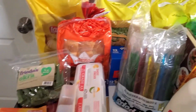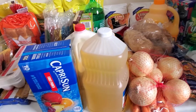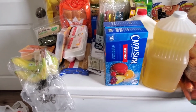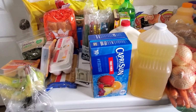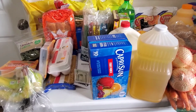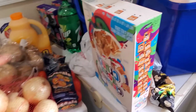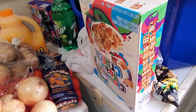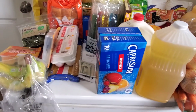So I'm not gonna go through each one of these. Just want to show you that when you go to the store with a purpose, you will get what you need. So doing this, I don't have to keep going to the store. If you don't stay out of the store, you will spend money. You will spend what you don't want to spend. So this is everything that I picked up for the week. Like I said, we go through 2 boxes of cereal, but I only picked up 1 because I have 1 left in the pantry. So yeah, this is everything that I picked up.